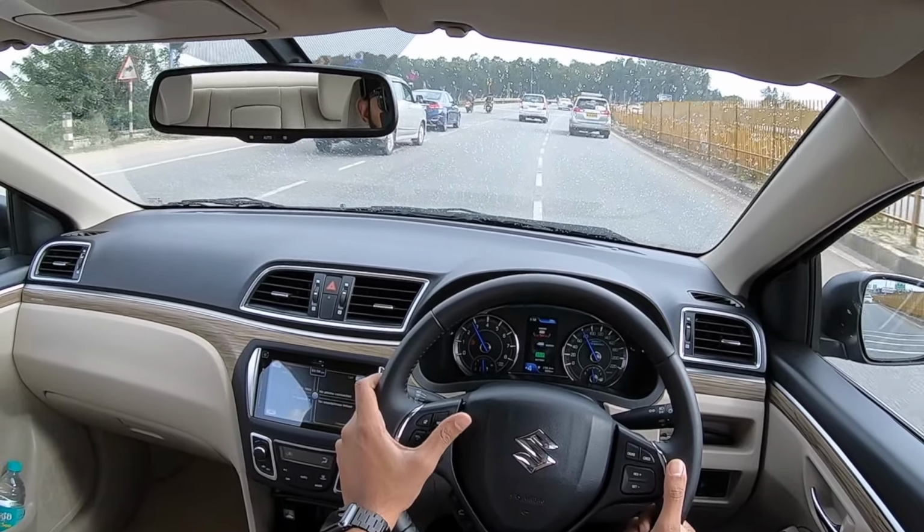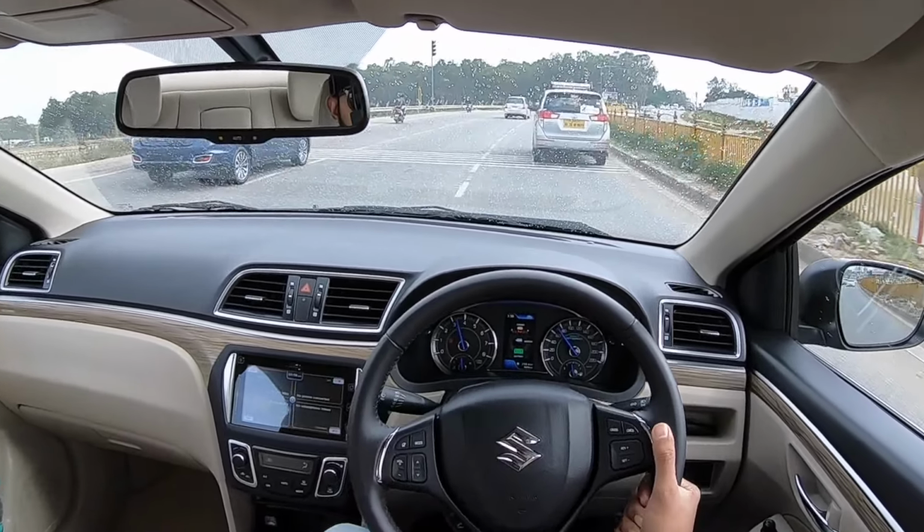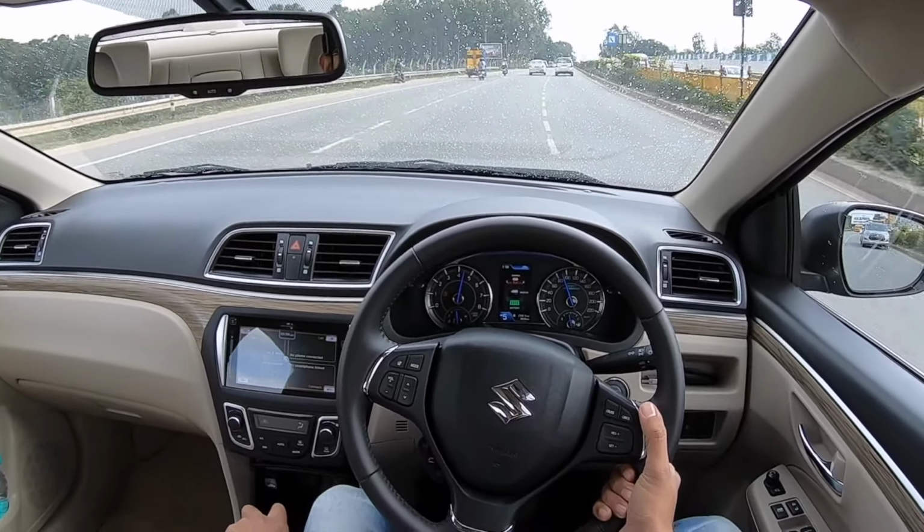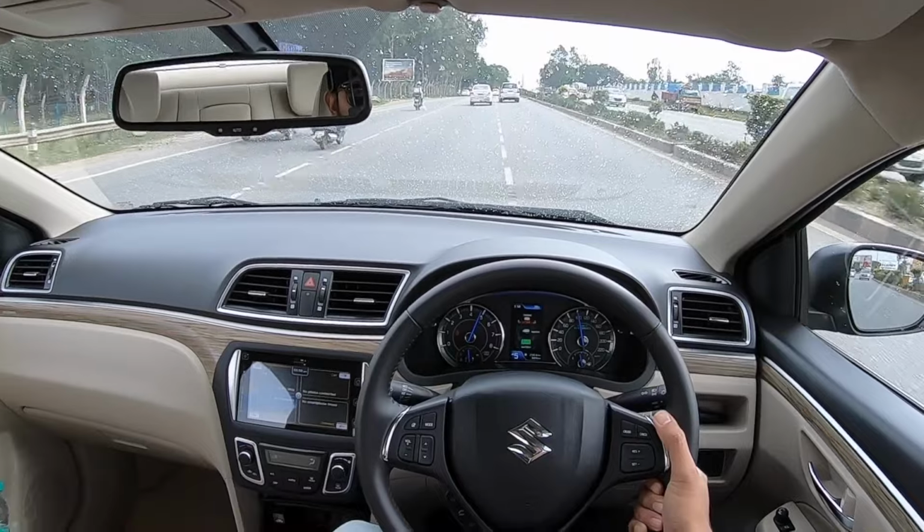Braking performance is very good though. It stops dead in its stride when you brake hard, and there is some sort of nosedive obviously because of the softer suspension setup. So overall, as you can see, there's not much of a mechanical change.